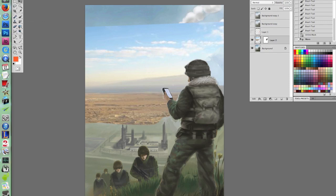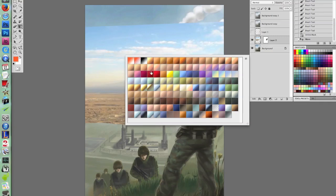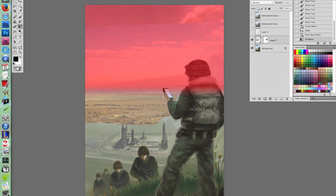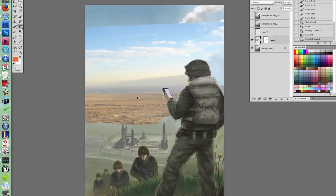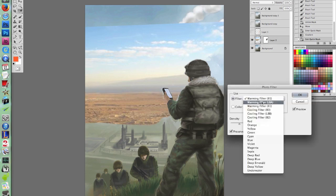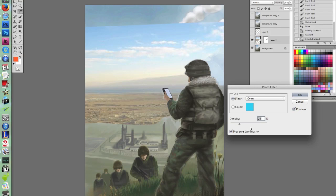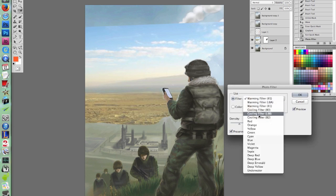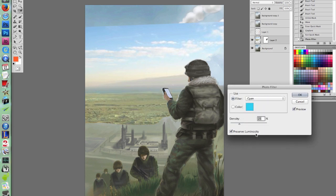Let's use a gradient here. Go back into quick mask mode and run the gradient again. Get back out of quick mask, hide that, and I'm going to use a tint photo filter to shove that to the green side. Okay, now I'll be able to work that in to my background a little better.